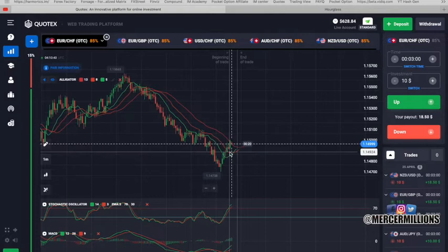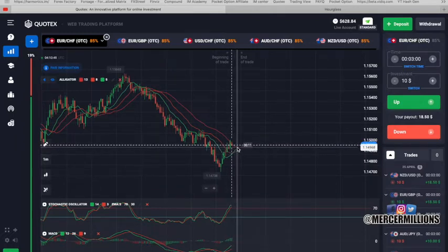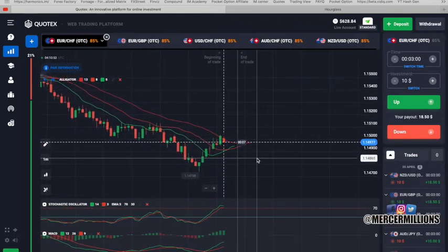Or, just for the sake of the trade, like I said, a newbie trader doesn't necessarily know about break and retest and pullbacks and all that. So if this green line crosses all the way up, I'm gonna wait for the candle to close and I'm gonna take the trade and let's see what happens.